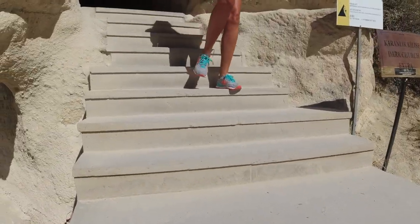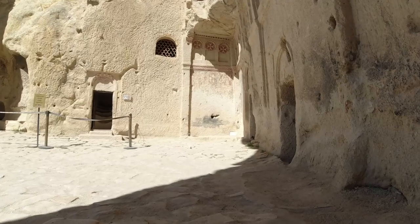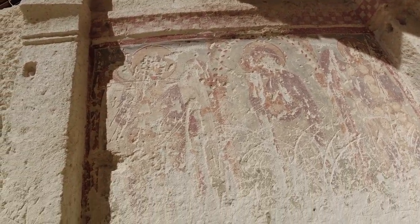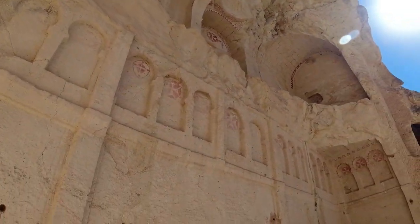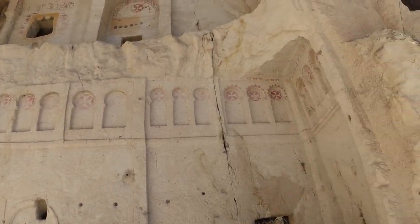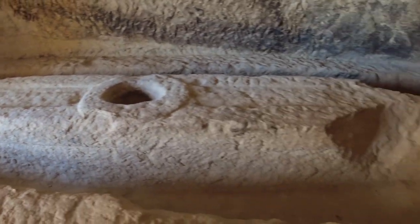But I won't be able to film inside. Maybe I can at least show the facade up close. Yes, and some of the murals on the side there. Another of the dining areas. Big, long table.